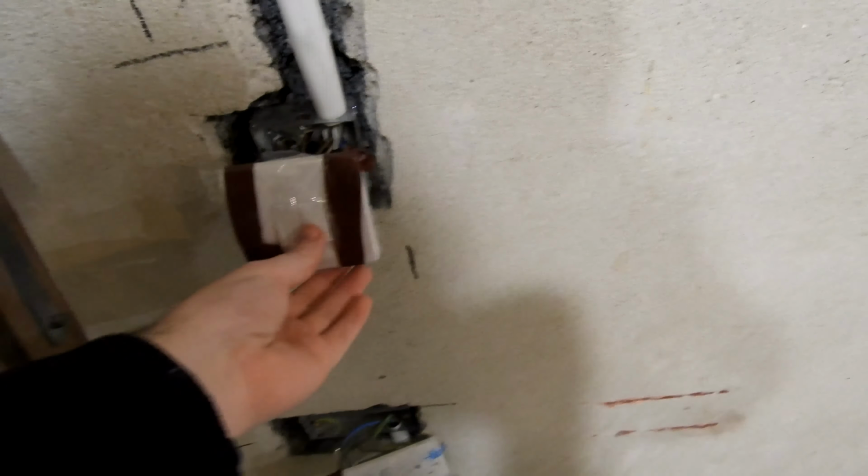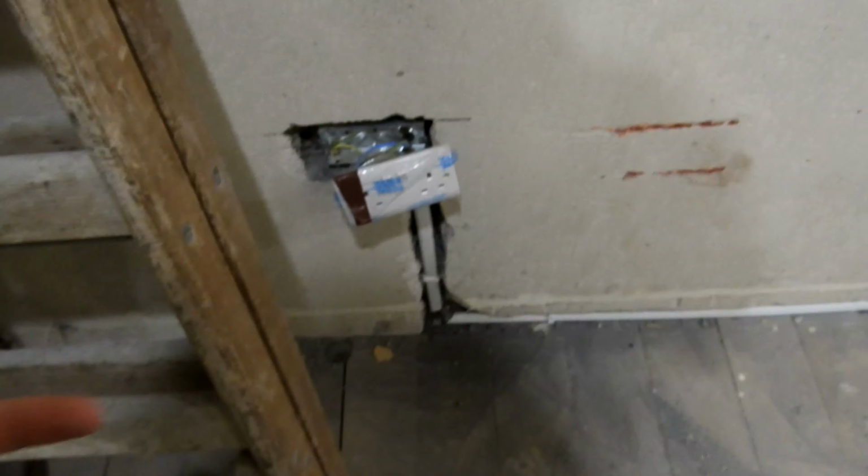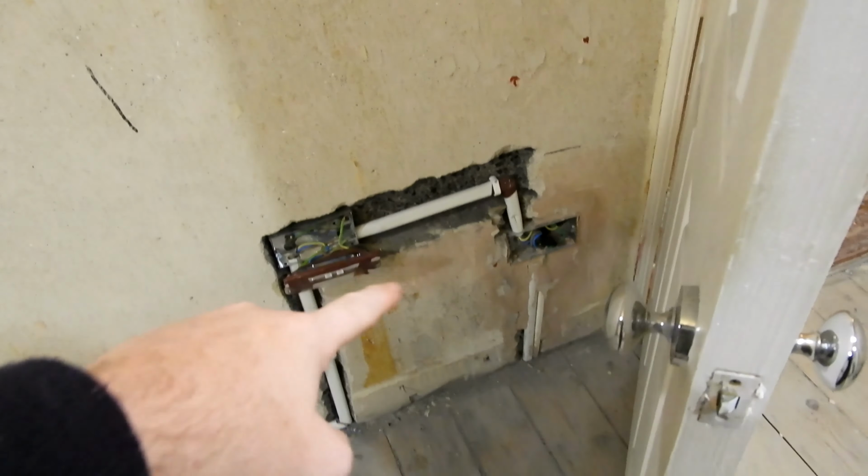That's gonna be boxed in. The light here is gonna be for the top lights, so that she doesn't have to get out of bed and switch them off over there, because when she's in bed, she normally has the top lights on. There's going to be a socket there. There was never one there. There was a socket there. There was one, I think. But now there's two going there. So four altogether.